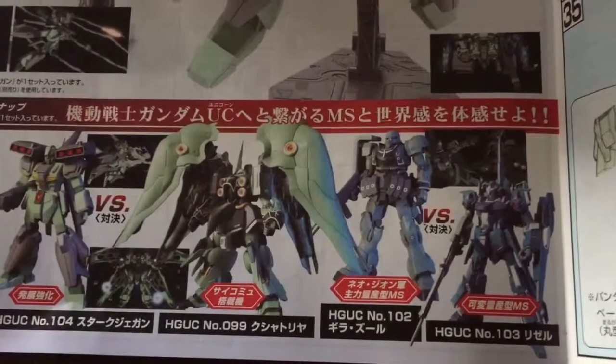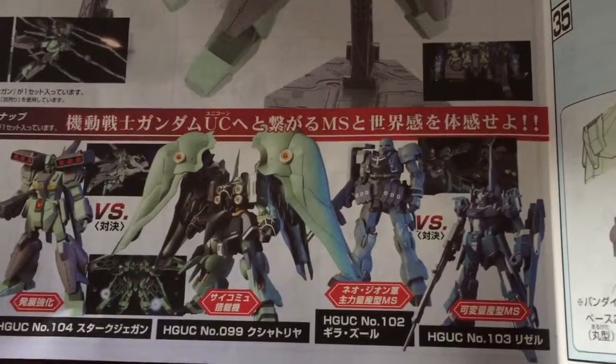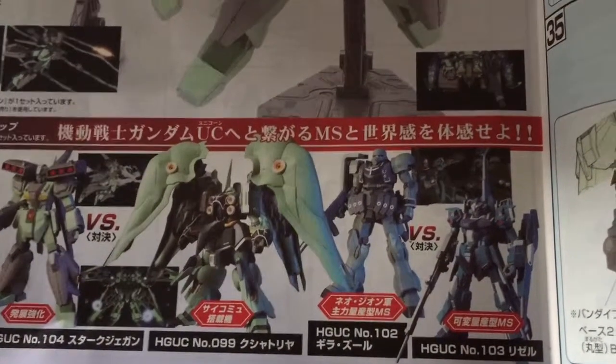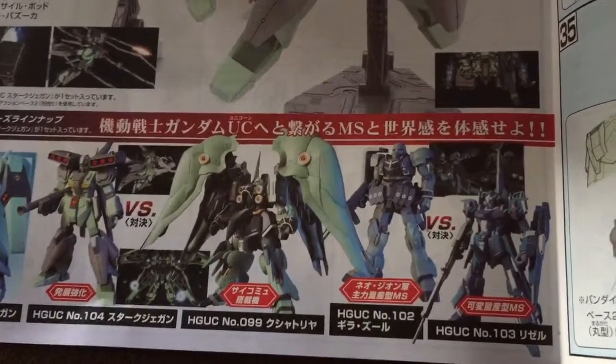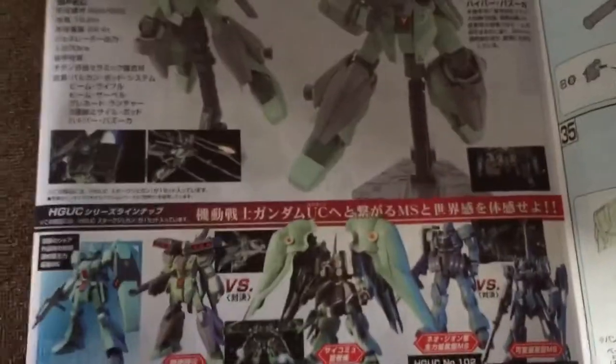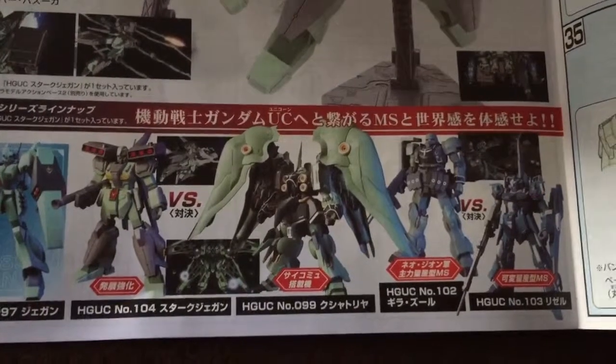Then we have the Garazulu and the Riza. So, we have a nice little lineup here. Looks like they don't have the Unicorn. It's interesting. So I'm sure that would have been 100 and 101.